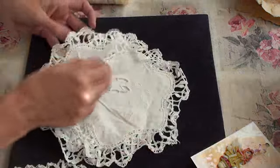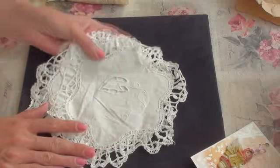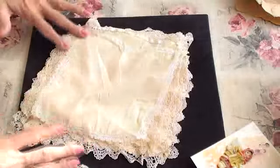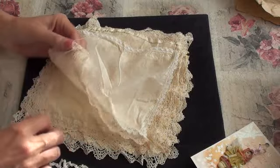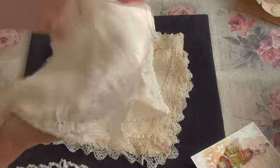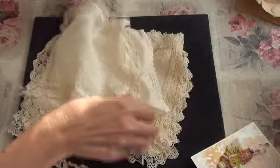This was definitely a set, and there's 1, 2. There's 4 of those for £1. I couldn't believe it. And then this whole bundle here was a set, and actually I think there's about 7 or 8. And these are silk with lace on the edge, and some of them are stained.